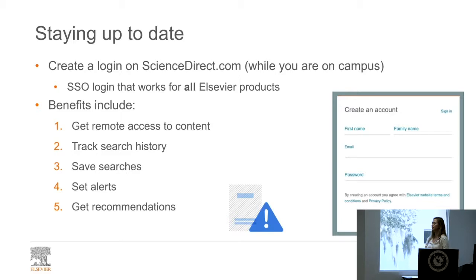Yes? For one thing, you can use Scopus from home as well. You just have to go through the library website. Good point. I encourage you to make accounts, but you don't have to. So go through your library, probably in an A to Z resource page, right? Great.